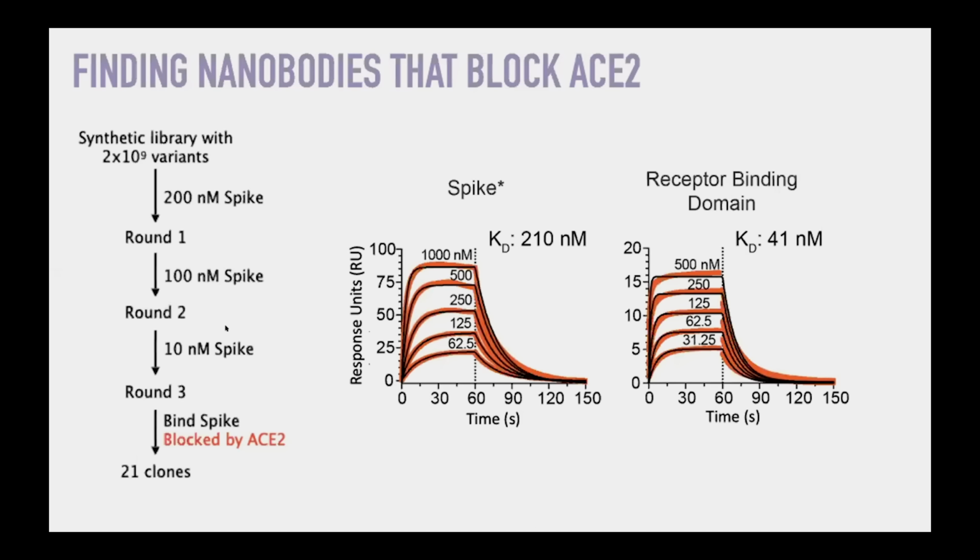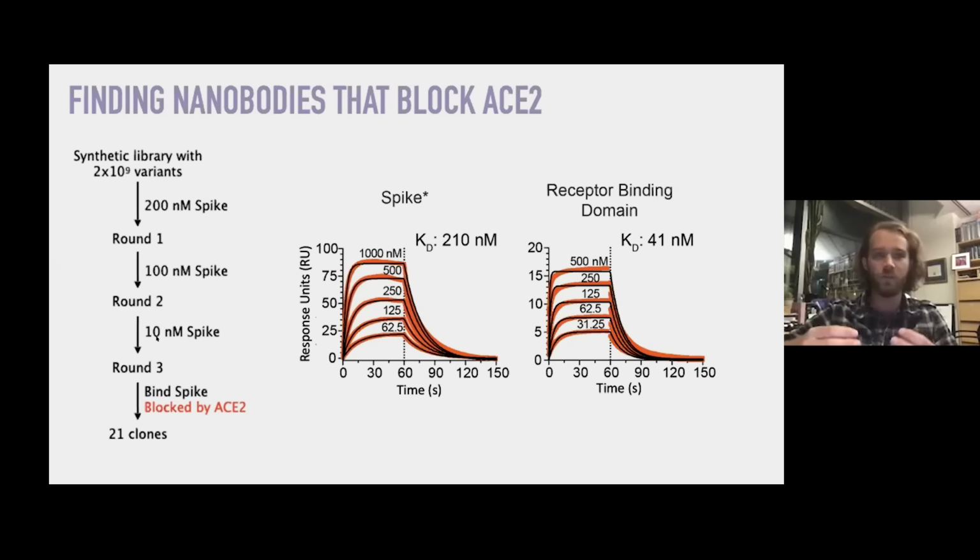And then we did it a third time at an even lower concentration to further enrich for high affinity binders. And then what we did was we took those yeast, and so you have a little test tube that's got your thousands to hundreds of thousands to billions of yeast, and what you can do is plate them all out, and then individual colonies will grow, and then you can pick those individual colonies, and what that represents is just like in the immune system where you have a B cell that has one antibody on its surface, this will be a yeast that has one nanobody on its surface.